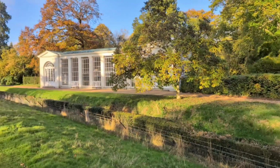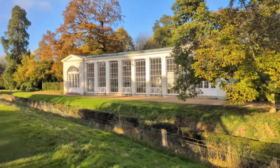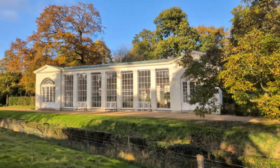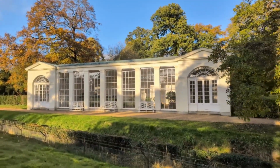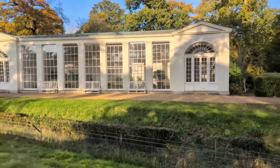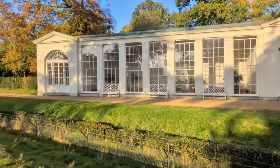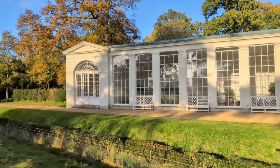As you can see, the orangery there. It's quite a good sized building. I think it might be a little bit bigger than the orangery at Felbrigg. Not sure. It doesn't say it's closed, so I guess you can walk in there today. And there are some fruit trees in there. There are some oranges and lemons, I believe.